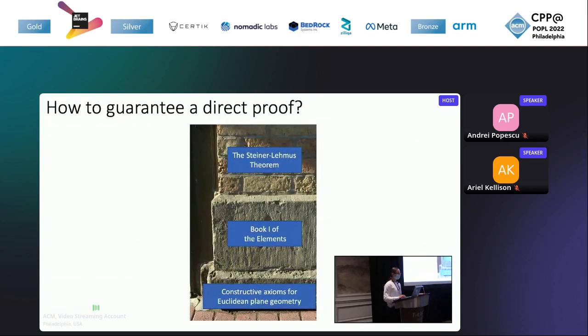Awesome. Okay, so that's a very brief introduction to the constructive axioms that were used in the proof of the Steiner-Lehmus theorem. I'm not going to go into detail on the theorems from book 1 of the Elements that enabled us to derive a direct proof, but I will say that there were 28 of the 48 propositions necessary from book 1 of the Elements in the proof. There are about 1,500 proof objects required for the proof of the Steiner-Lehmus theorem in NuPRL. And we also had to provide constructive definitions for angle sum, angle ordering, and parallel segments.